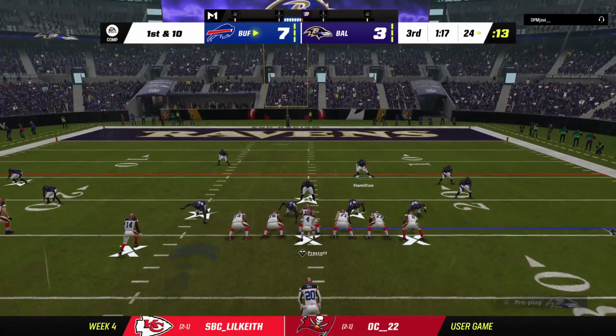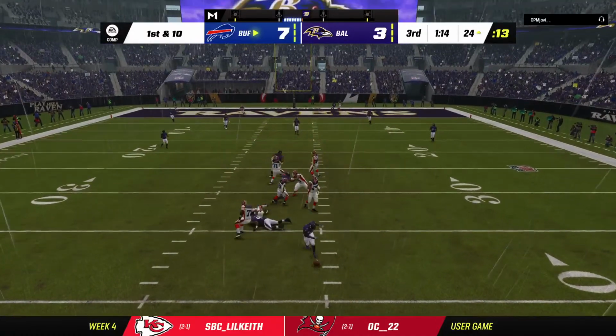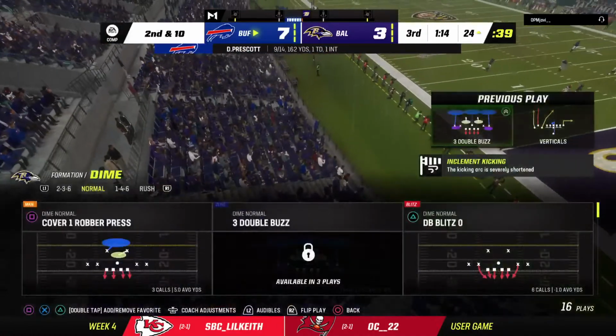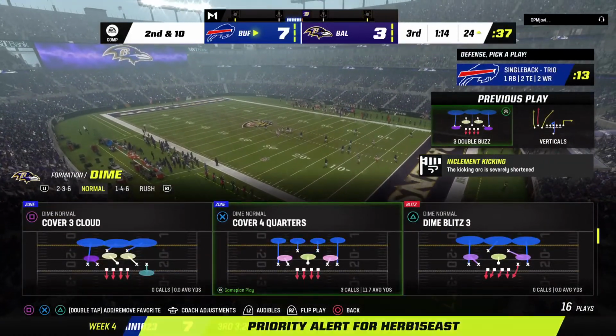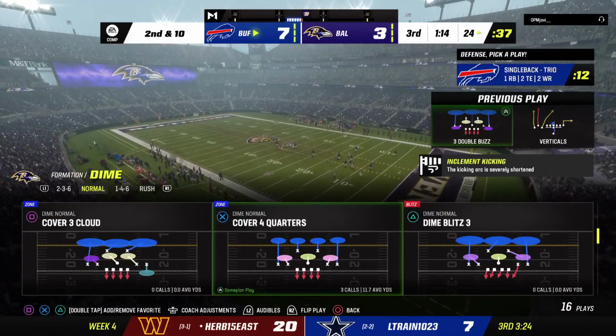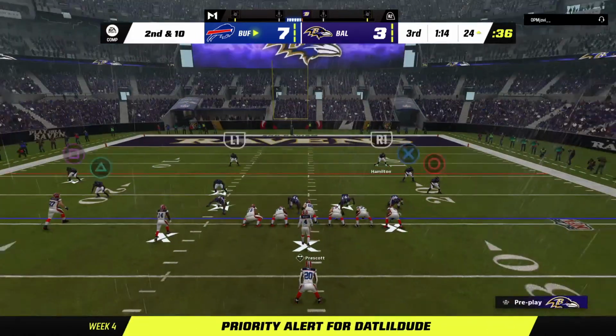On 1st and 10, Prescott. And he takes a shot on the release, as this will be incomplete. So it looks like they still have some fight in them on this series, because it seemed like things were headed for the red zone. But this defense gets 2 more stops. They can keep them out of that area.